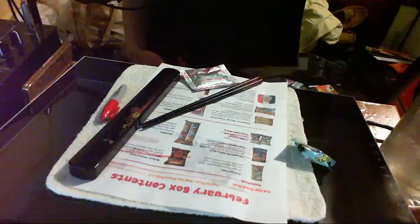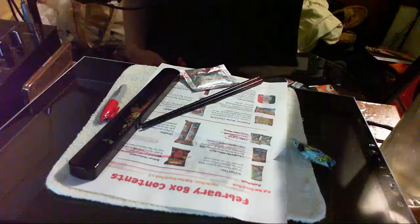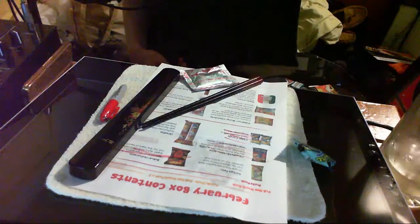So like I said, I'm not going to go for the soup base. I'm going to go for more of a noodle, which is why I'm dumping out the water. So I'm going to use half the packet and see how that goes.